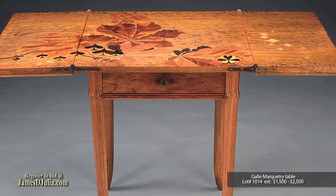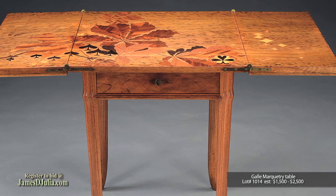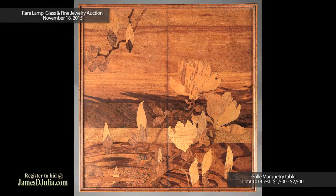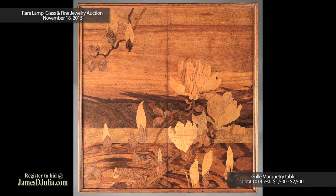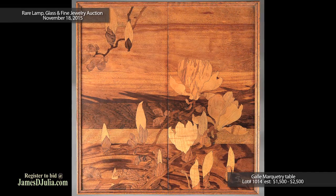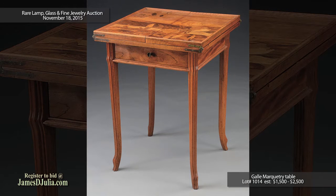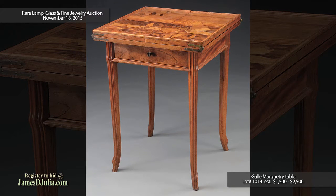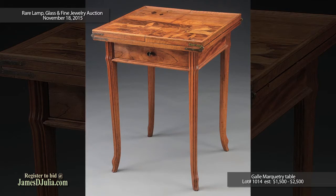The table has a single drawer in front and stands on 4 reeded legs. The top of the table is signed with marquetry inlay Galet. Size is 22.5 square closed, 45 by 22.5 open, and stands 28 1/4 inches tall. Provenance to the Dr. Robert LeVere collection. This table is priced at $1,500 to $2,500, sold unreserved.